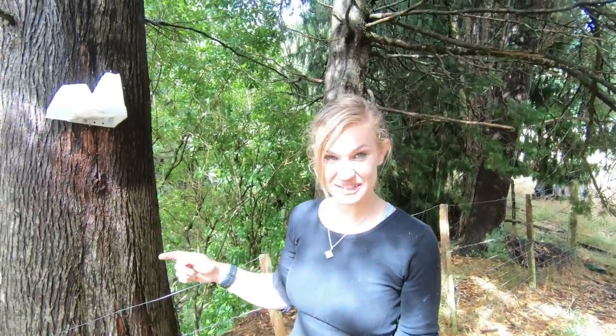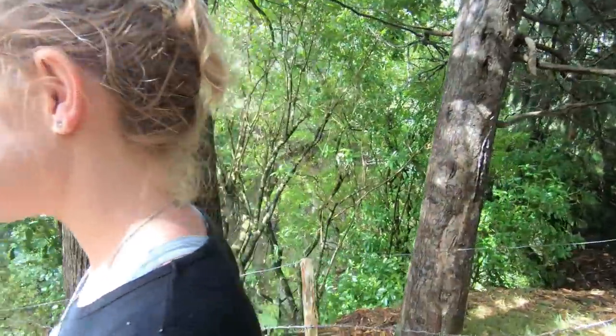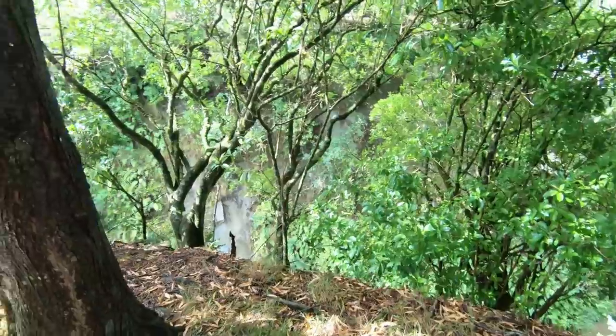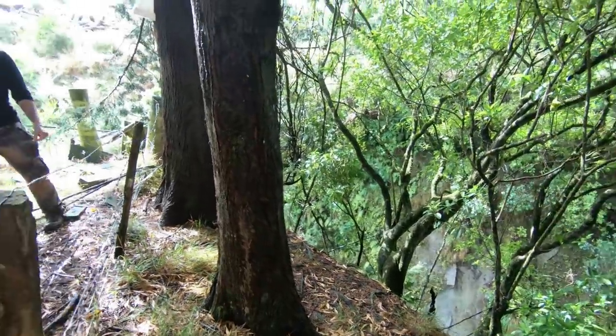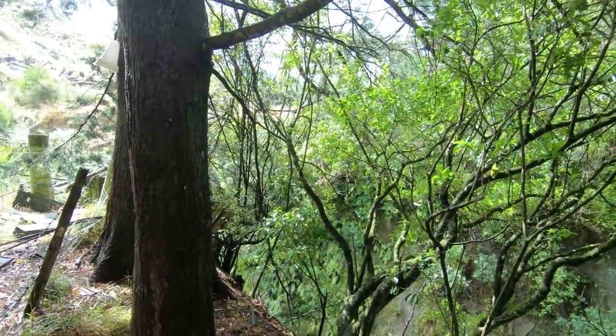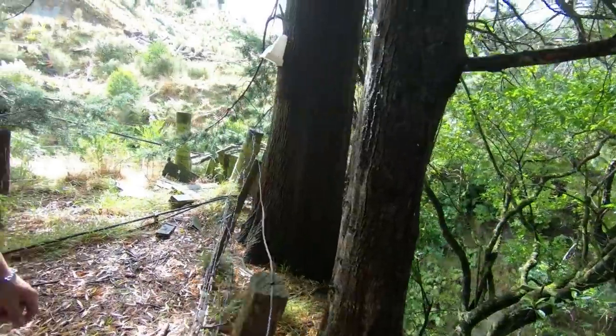This old swing bridge. Thought about walking across it. Then he said no. Cables are probably strong enough to hold her, but definitely not those boards.